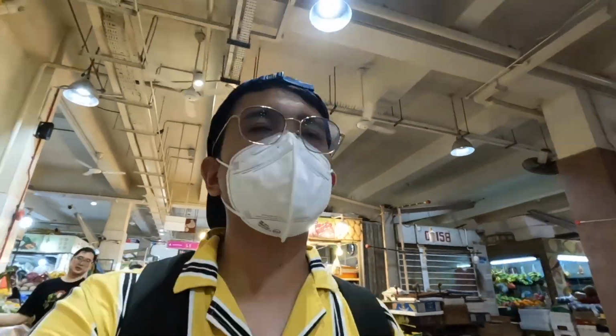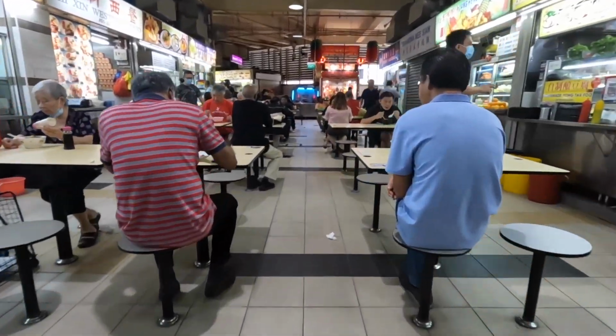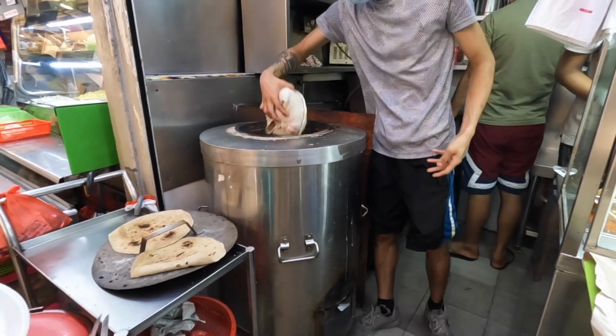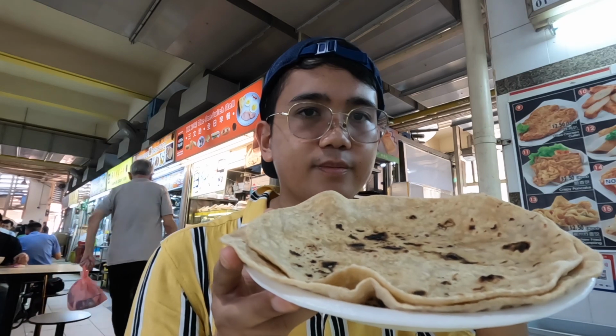So we just came from a very traditional looking wet market, and now we're at the hawker center. So we are here at the Tekka Center, and I got chapati, I think they call it. It costs $7 with the dipping sauce thing. So here it is. And here's the dipping sauce thing. I think it's dipping sauce, but they gave us a spoon, so I'm assuming we can eat it too.